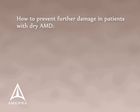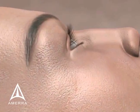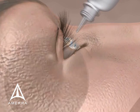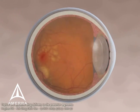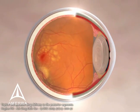MacuClear treats dry AMD at the earliest diagnosis by restoring blood flow in the choroidal vessels, providing anti-inflammatory and antioxidative effects. MacuClear delivers its drug topically with a proprietary eye drop delivery system. The drug gets to the back of the eye through several proven pathways.